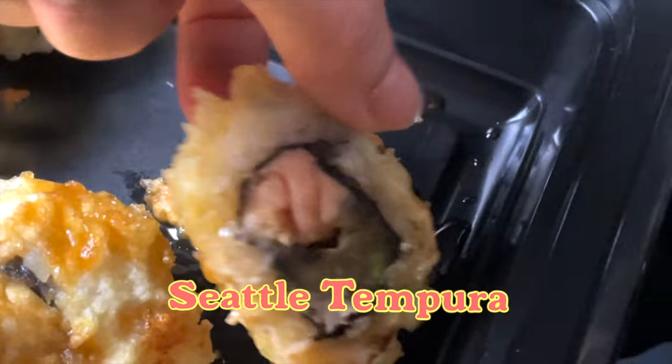Let's start off with the Seattle Tempura. Is it good? Mm-hmm. If we were to eat this at the restaurant, it probably has a very crispy exterior, but it's been over an hour because we had to drive and all that. We were looking for parking originally and then we got home. Flavor's good. Just imagine the tempura side is crunchy. Parts of the roll have that teriyaki sauce, but it's not fully covered.